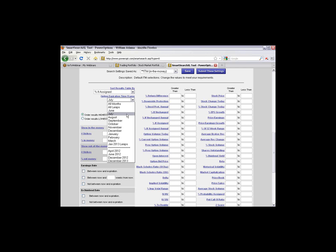Okay. So I can select June and July. Especially July with the low volatility. Right, good point. But we can also expand it, so if we wanted to look at June and July, we could select all months and then use the days to expiration. We could put in 10 to, let's say, 65 days out, so anything within that time frame would come up in our results. If by chance there were any June series that matched our other criteria, it would appear.